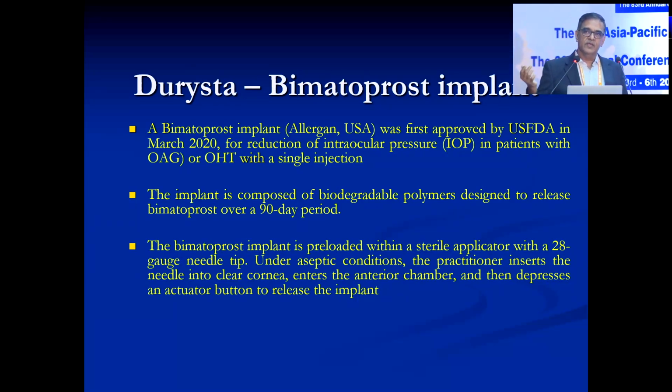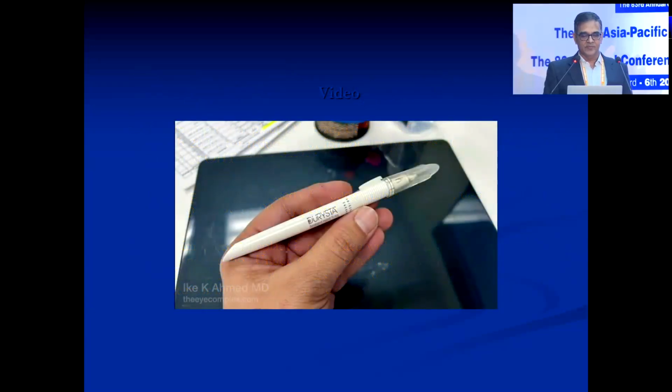So what happens after 3 months? Can you inject it again? We don't really know, because the approval is only for 1 injection. We don't know how many more injections we can give, what's going to happen to the patient subsequently. This is a video which is available on YouTube. It's just how the injection is given into the anterior chamber.